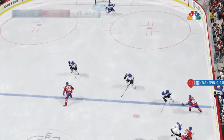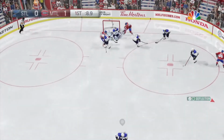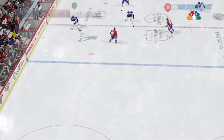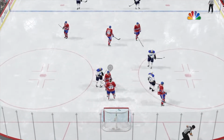The Canadians have it up the wing. That one is pointed to him. Point blank save. A quick developing play right in front. Almost looks like he's too close to the goaltender. Shoots it off. That's turned aside.